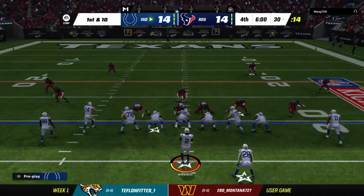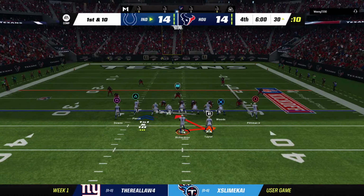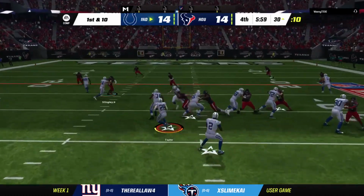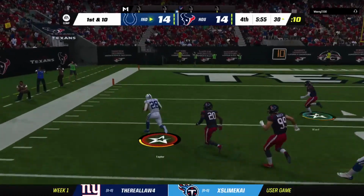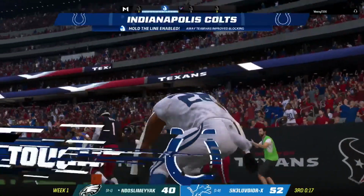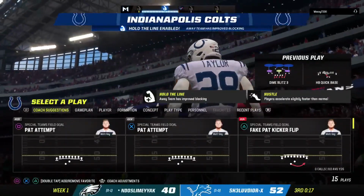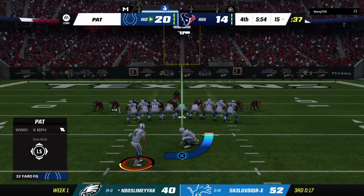Just week 1, but already plenty of intrigue with the games going on, and this one no different as we come up on a 1st and 10. Running straight ahead, Taylor. And some space here. Touchdown, Indianapolis. Jonathan Taylor, already his 2nd touchdown here in this opening weekend.